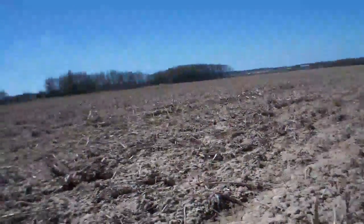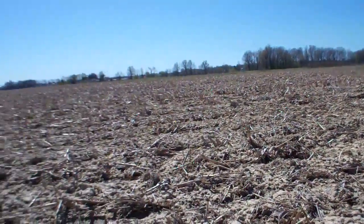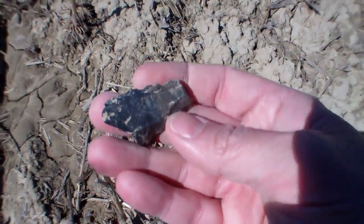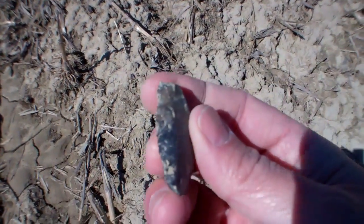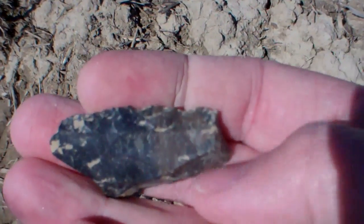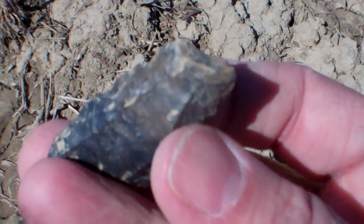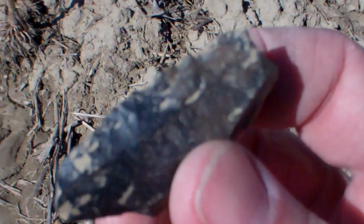So I'm walking around this field. It looks like it's kind of chisel plowed. The owner said that he's going to spread manure on it tomorrow, so today's the day. And I got here, wasn't here 10 minutes, and picked up this nice scraper. I don't know if you can see the worked edge on that. Uniface piece. So yeah, I found that right away.